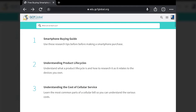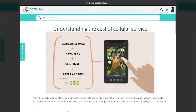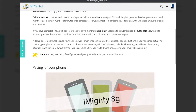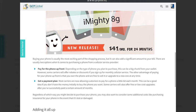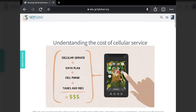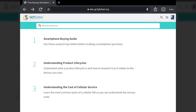Then the third listing is the cost of cellular service. You buy the smartphone, but you also have to pay for the service, the data plan, things like that. And if you buy it through a place like Verizon, they'll subsidize the cost of the phone by adding it to your phone plan. It's a whole lot going on, so this also takes you through the extra costs that come from buying a smartphone itself.